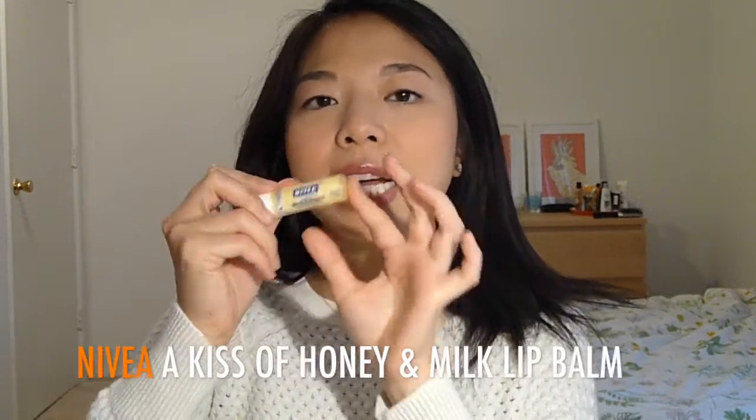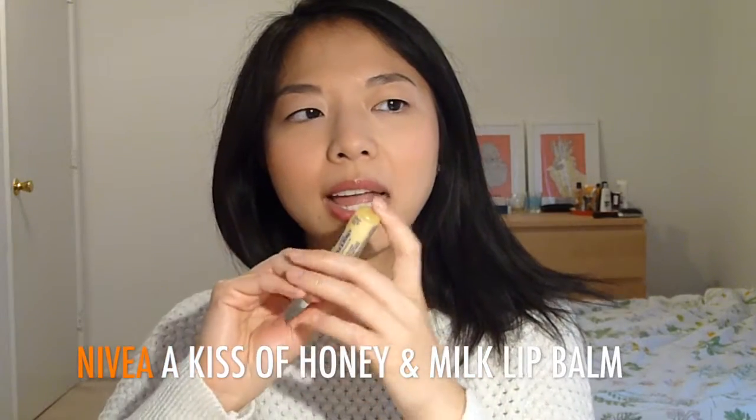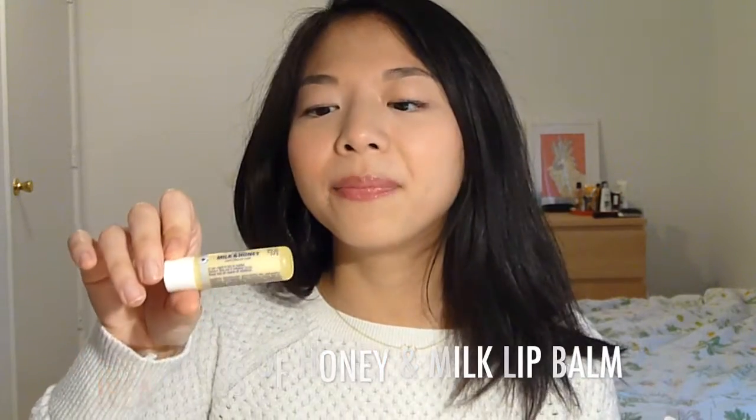I finished up my Nivea Kiss of Milk and Honey Lip Balm. This is the second one that I had of this, I think. I liked it. I prefer this over the other ones I've tried. The blue one, the Kiss of Moisture, I did not like that one. It just melted as soon as it touched my lips.